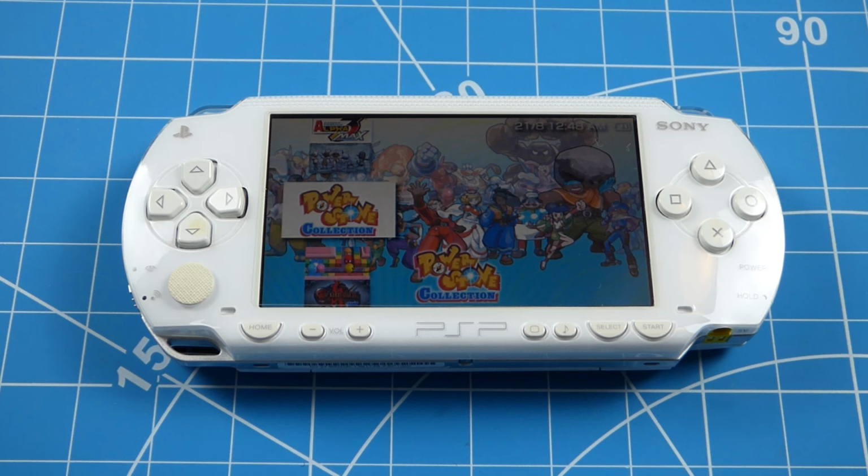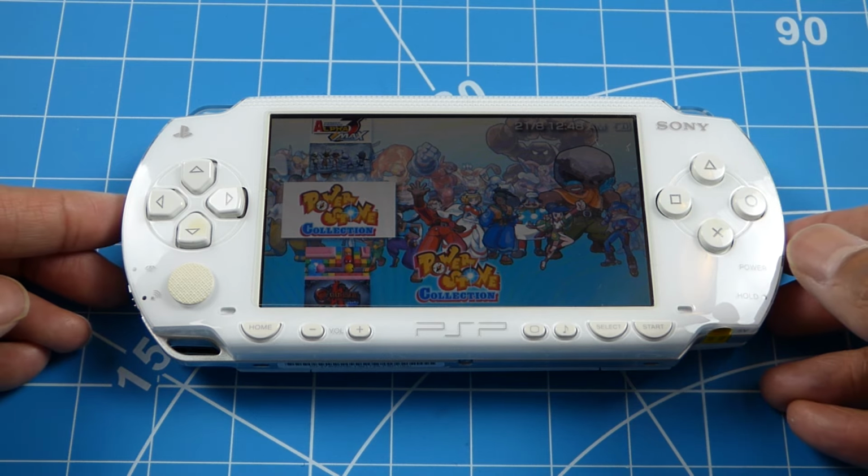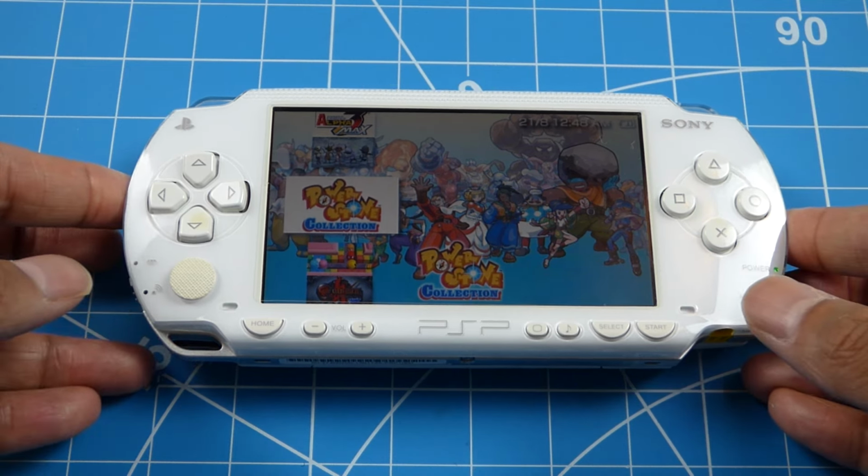I remember when the PSP first came out, there was a lot of hype for it because it was highly anticipated. It was said to offer PlayStation 2 class graphics in a small portable form factor, and it was also one of the first handheld consoles to offer Wi-Fi web access as well.